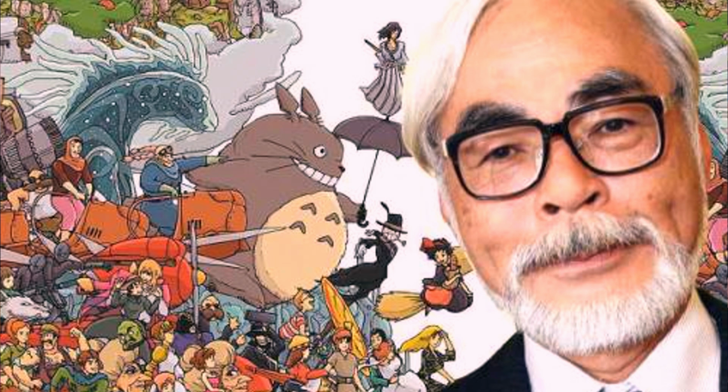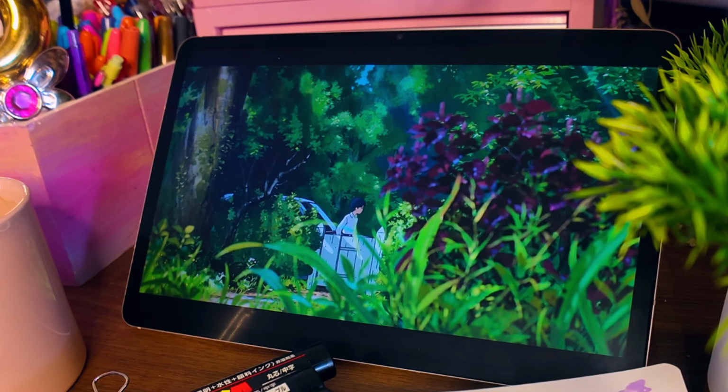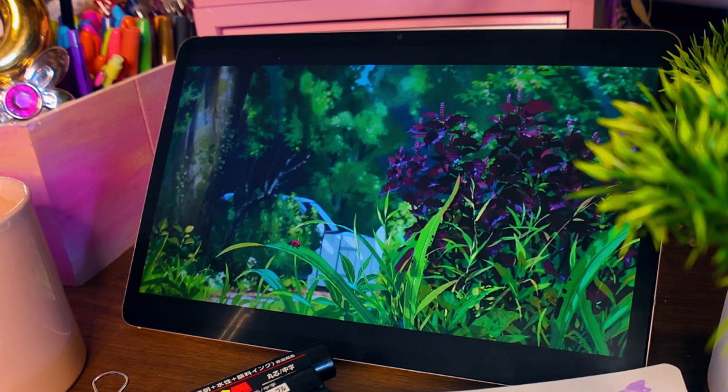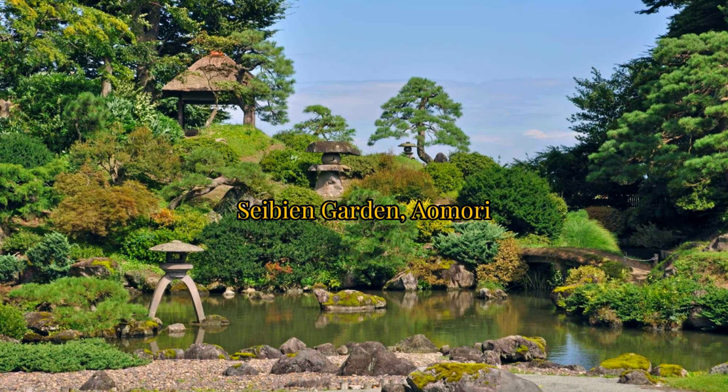So, legendary Hayao Miyazaki co-wrote the screenplay, and he's known for his obsession with nature. Just look at his work, okay? He once said, "You must see with your heart and not just your eyes." And that is exactly what this film teaches us, to pay attention to the tiny little wonders around us. Arrietty's world in this film was inspired by real Japanese gardens, and Ghibli animators went on location to study how light moves through leaves, grass, and even tiny water droplets.